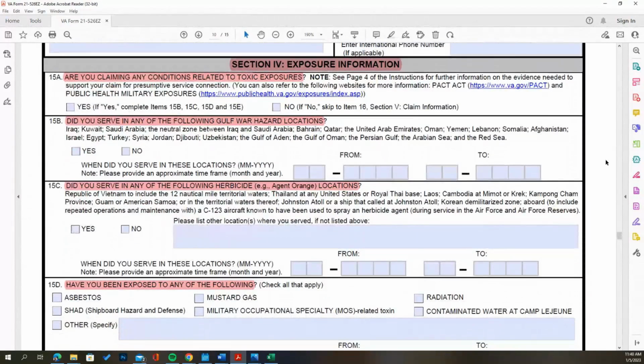Exposure information. Okay, this is new. Now, this is putting a lot of ownership on the veteran, which is a good thing. Okay. 15A, are you claiming any conditions related to toxic exposures? And look at note. See page 4 of the instructions for further information on the evidence needed to support your claim for presumptive service connection. I just showed you that.